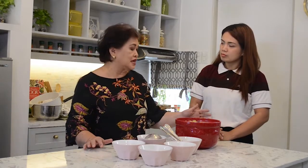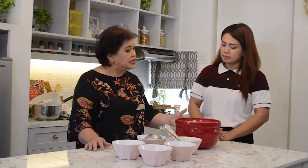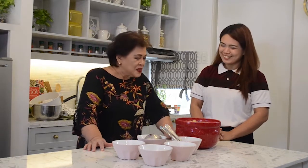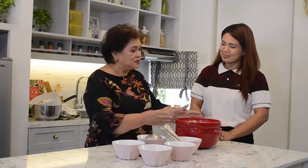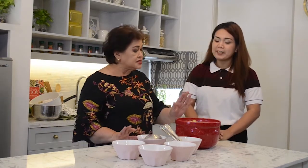In Tagalog areas, they call it ginataan, that which has been added with gata. For us it's binignit, and the name alone is a mystery. Maybe someone can research its meaning. The ingredients are the same except for the landang.